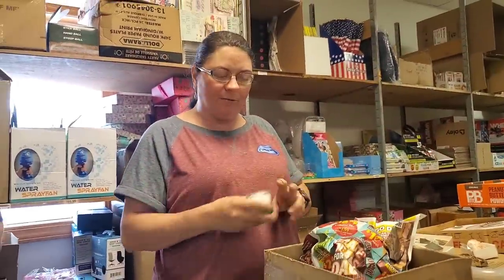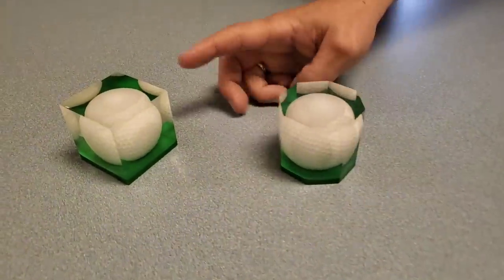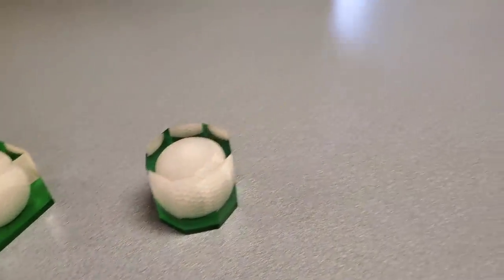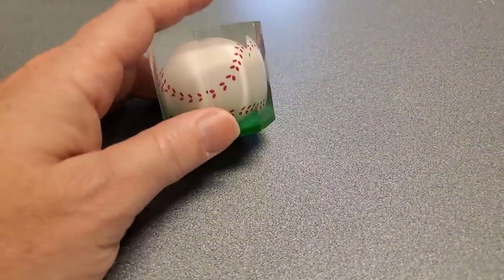Nice. So we have a soccer ball. Now we have a golf ball. Oh, look, we have another one. Golf balls. That one's kind of octagonal shaped. This one's square. And we got a clever baseball one for the baseball lovers in your life. Yep. Baseball. Clever.